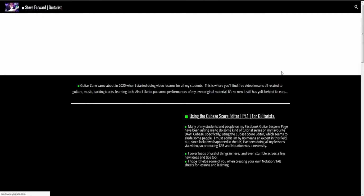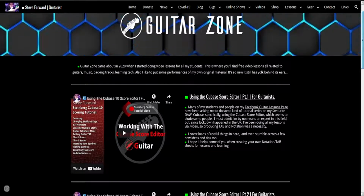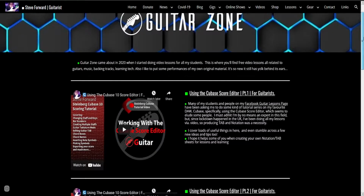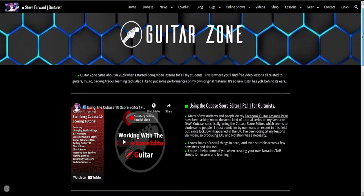And Guitar Zone. Now, Guitar Zone is very misunderstood by quite a few people. Guitar Zone is anything to do with guitar or anything technology or gear related. I lump it into the Guitar Zone category on this page.